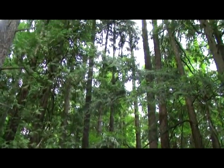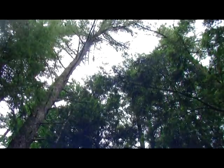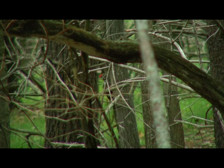I think these are the sound of a pileated woodpecker. And this is a pileated woodpecker. First one I've seen in Peninsula Park. Here is a blow-up of the elusive pileated woodpecker from the previous shot, somewhat similar in appearance to the ivory-billed woodpecker. The woodpecker is about the size of a crow and a real treat to see.